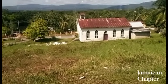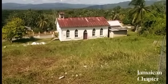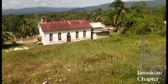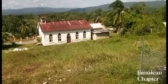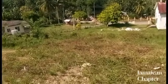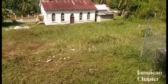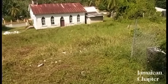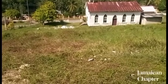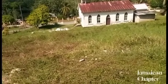Unlike other churches where I've gone to tour the cemetery, this church does not have a lot of graves. There is a lot of space here, but there are not a lot of graves. And this does not mean that the church wasn't here for a long time. I don't know what the case is. It just means that there probably weren't enough members over the years that were buried here.